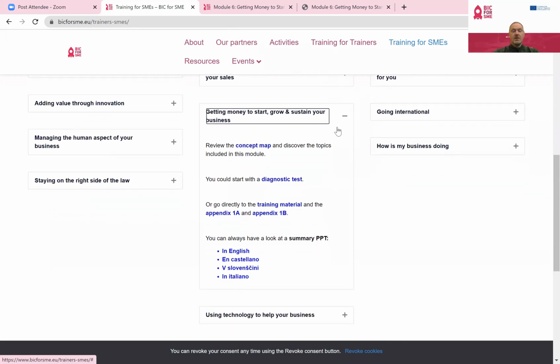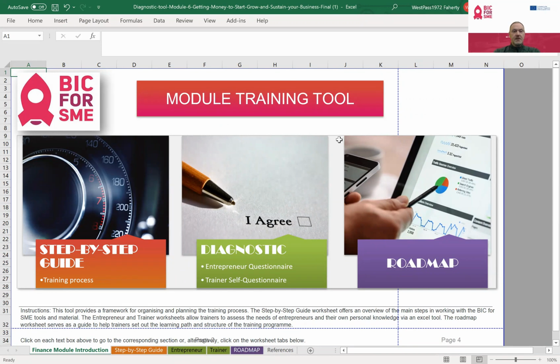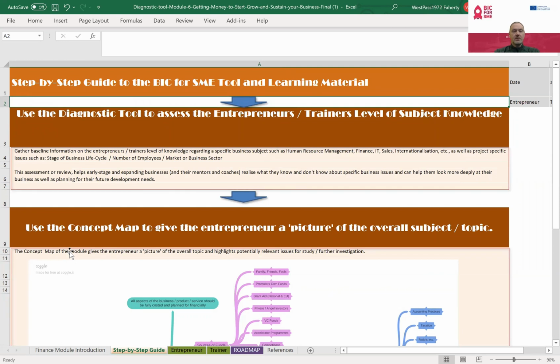Here, you see a number of links which correspond to the tools and materials that have been developed. The first step is to go to the diagnostic test. Here you see the diagnostic tool as it will appear on screen. The first area is the step-by-step guide, which you can click on to give you a quick overview of how to use the diagnostic tool and materials. The first step in using the diagnostic tool helps you to assess the level of knowledge of the entrepreneur in relation to any of the 10 modules that were outlined earlier. Once you know what the entrepreneur knows or does not know, then you can determine the training to be undertaken.